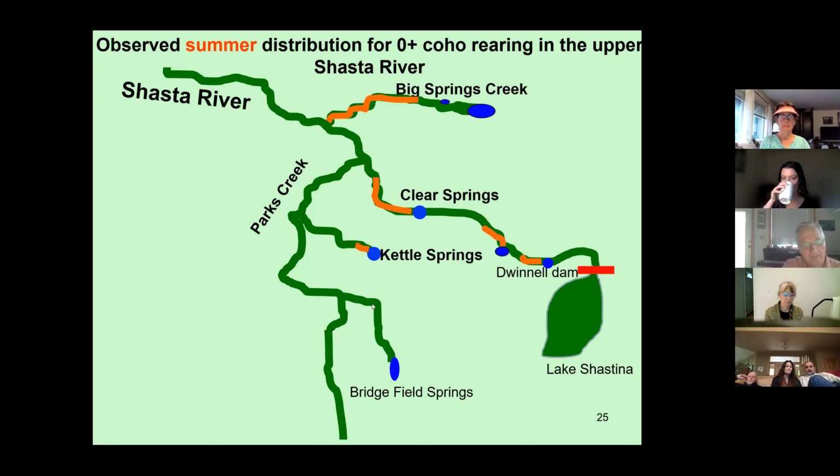So it's a pretty small range of where you find these fish. And once we understood, it's like, oh, that's why we could never find where coho were rearing, because we never had access into anywhere above about here in the Shasta River. So we'd see these juveniles coming out in the springtime, but we had no idea where they were coming from until we did this work.